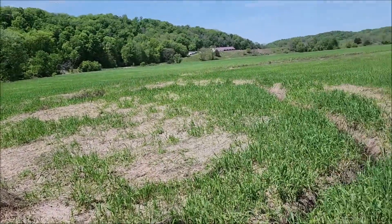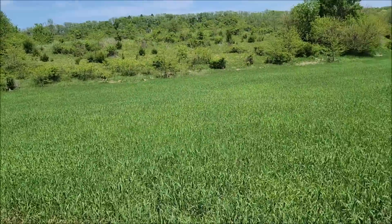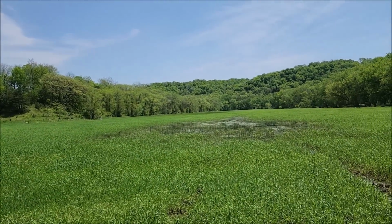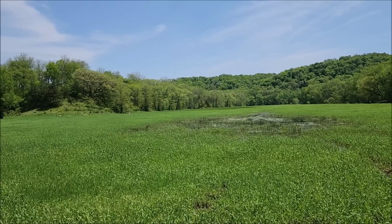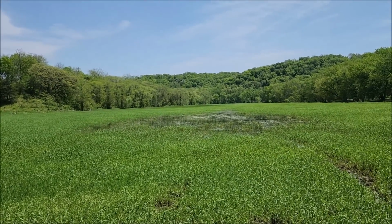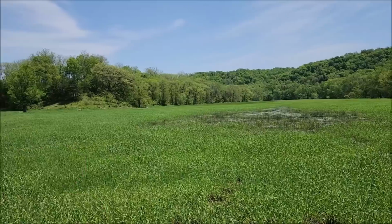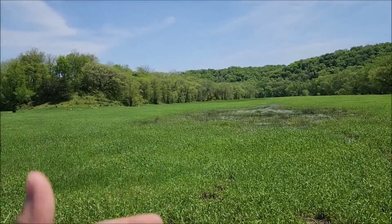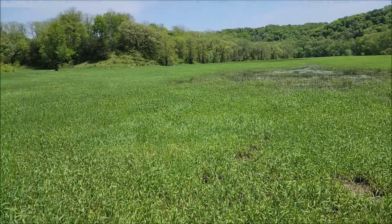I had this place really cleaned up down here. It looked really pretty the last couple years, and Mother Nature took some of it back, at least for the short term. By no means does that mean I'm giving up on this down here. It just needs a chance to drain back off. That is the nature of the animal when you're dealing with bottom ground like this.